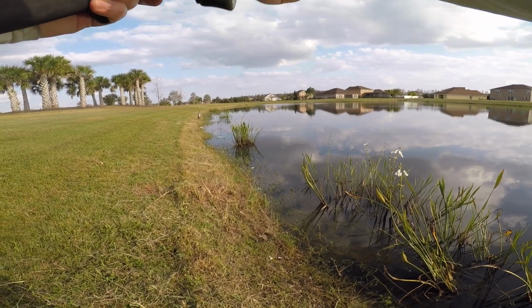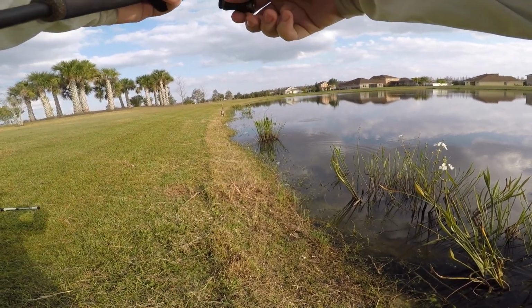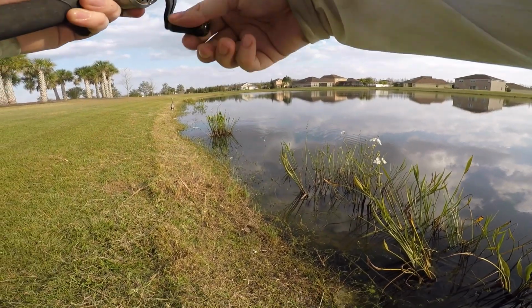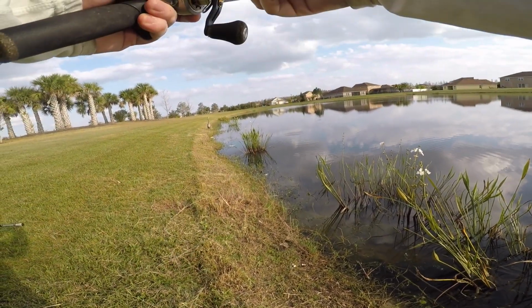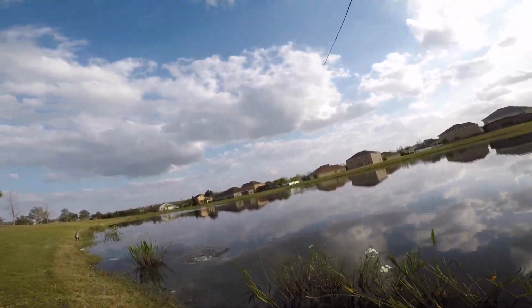She mouthed it. She mouthed it. I saw her whole side. Oh, come on, stay there. Oh my gosh, she did it again. The big ones are so good at just sucking this thing in and then spitting it right back out. Got her. Oh my gosh.